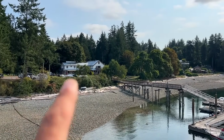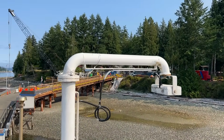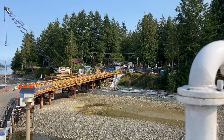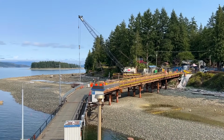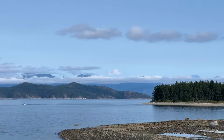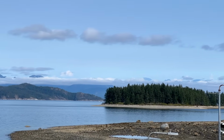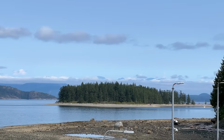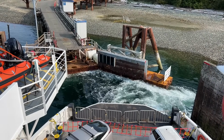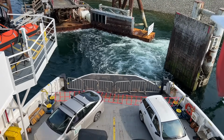Here's the inn where we had our little break, soda. And they are basically rebuilding or building the ferry terminal here. We got our tickets from just a little shack. It looks like they're putting some work into it. Away we go. Oh, they really got these cars packed in here.